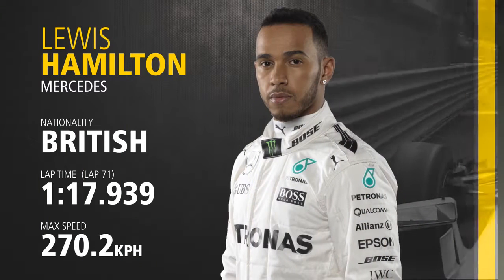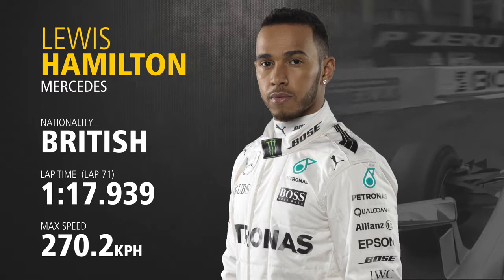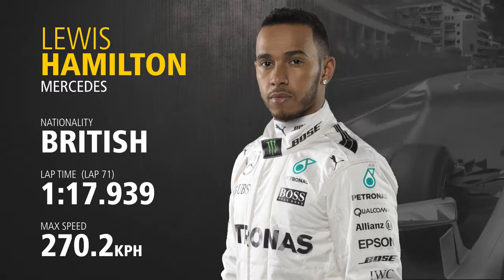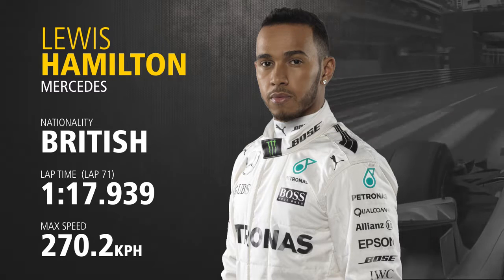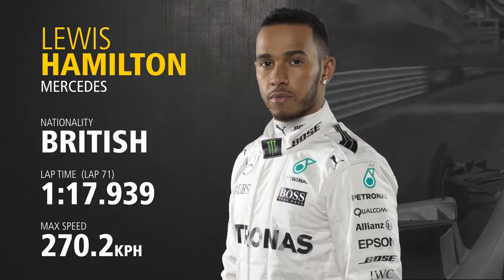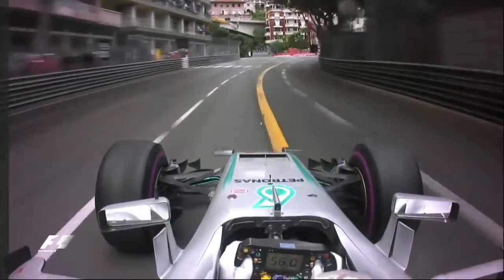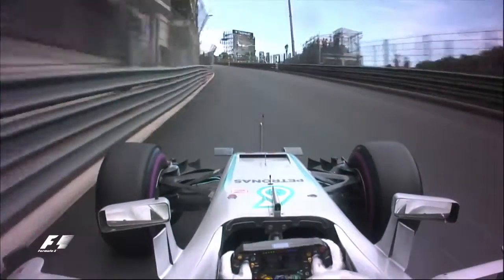Having started third on wet tyres, Hamilton opted not to change to intermediates, took the lead and went straight to the ultra softs on lap 30. He posted the fastest lap of 1 minute 17.939 on lap 71 with a top speed of 270 km per hour. Riding on board with Lewis Hamilton, let's pick out some key corners of his fastest lap.